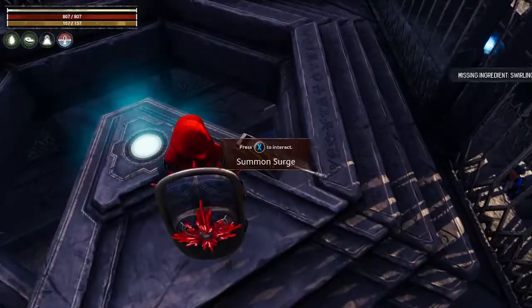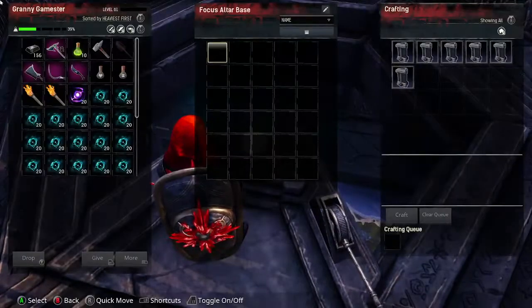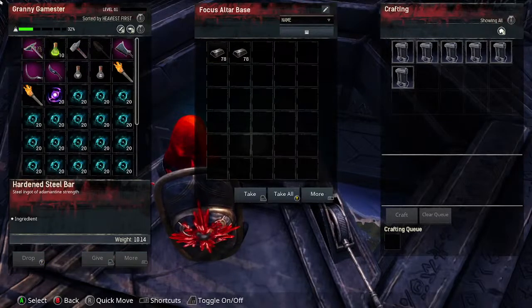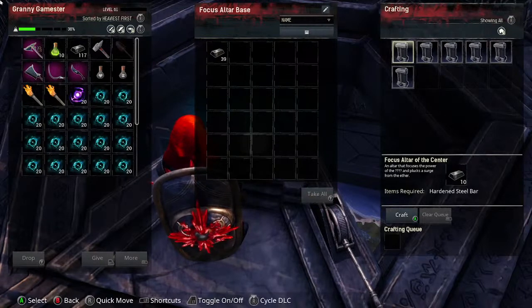Now, I think what I need to do is put some... Yes, here we go. Alright, we gotta put some of this in. I think I need only 10 of these. Let's split that. Take back those two. And you get a choice of what area on the map you want to spawn.